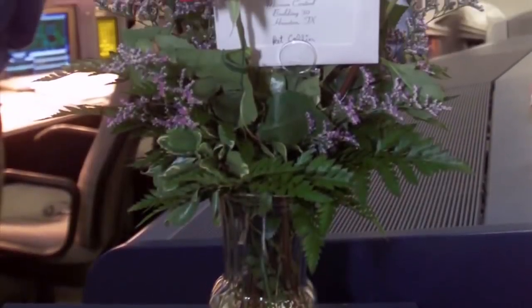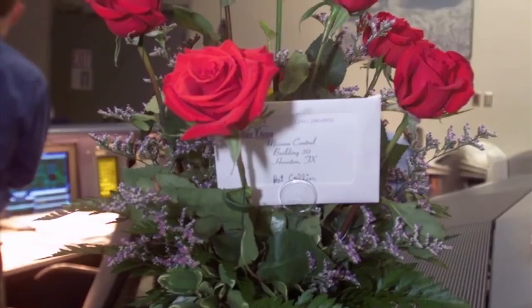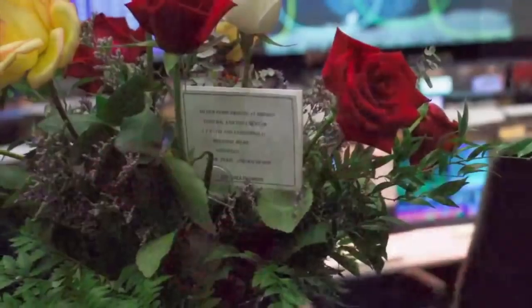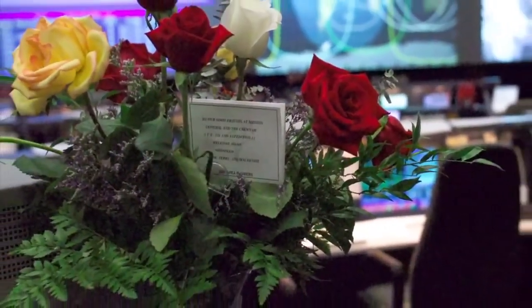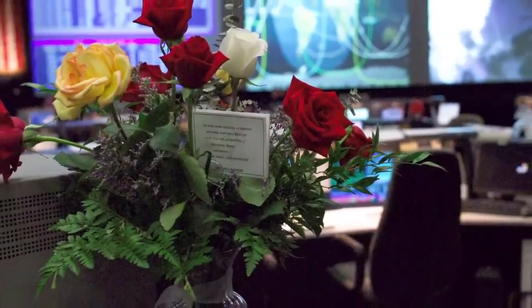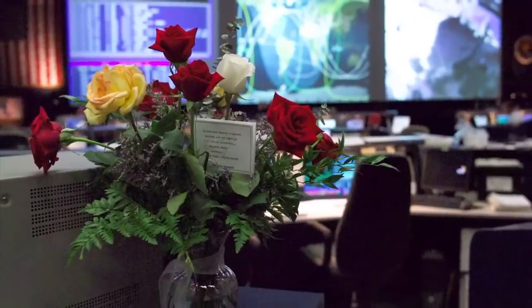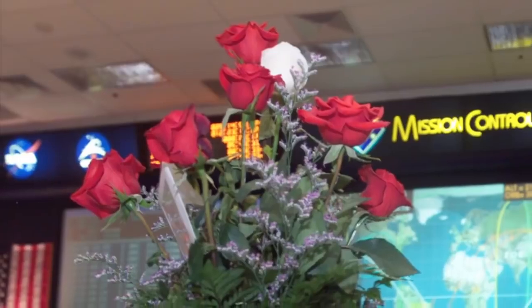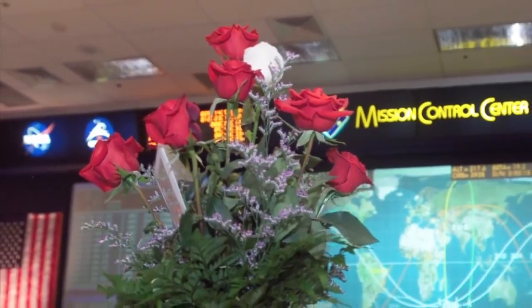During the flight, we had roses show up in the Mission Control Center. 6 roses, 5 red, 1 white. And there was a card attached to it, and it simply said, "Congratulations, return to flight, we wish you well." And it was signed Mark, Terry, and Mackenzie Shelton. Didn't know who they were, but after the flight, we tracked them down so we could send them some pictures and something to thank them for sending the roses to Mission Control.